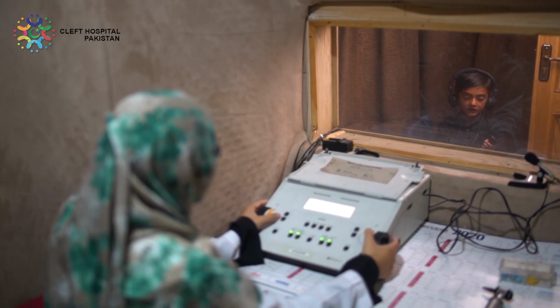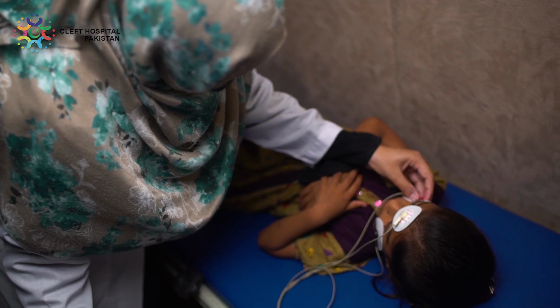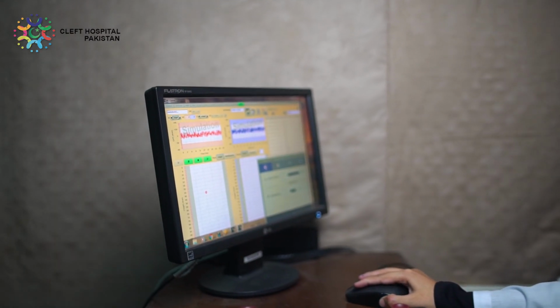With children we tend to make it quite fun, make it into a bit of a fun game for them, so there's a few different things that we can use. We have also recently brought a new piece of kit from the UK as well, which is more of an objective test, so the child doesn't really have to do anything, but it does still give us some information about their hearing levels.